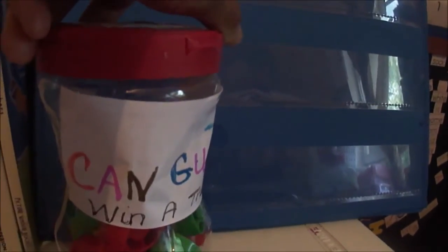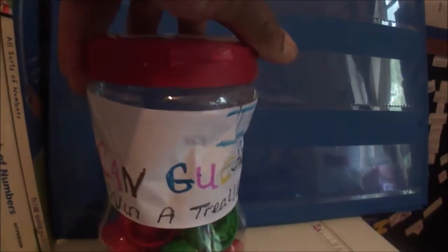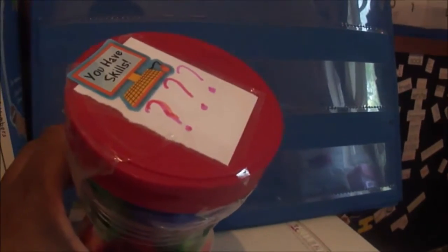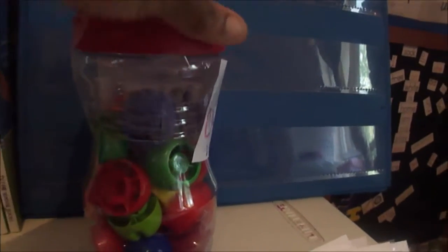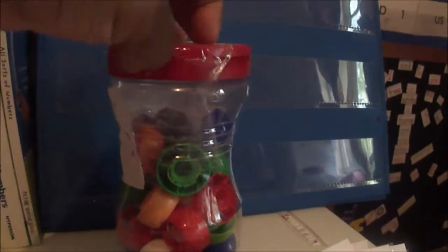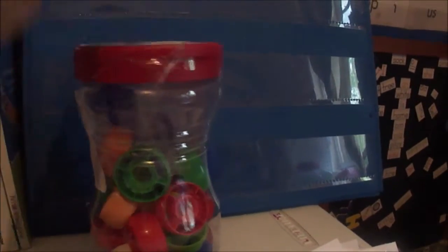This is our "I can guess it" jar, and they want a treat. The treat is a Starburst or a Now and Later or something like that. I would love to put the treat in here, but you guys know I can't do that. It's been here and I really need to change it out. Somebody had already guessed on their first try how many were in here. I made it to where they can't really count them all, but they were able to count enough to figure out how many were in there. So I switch it out.